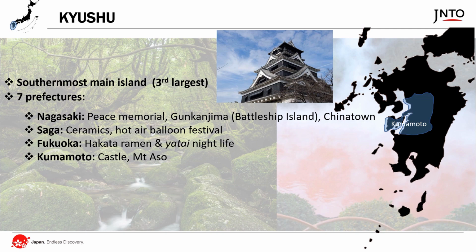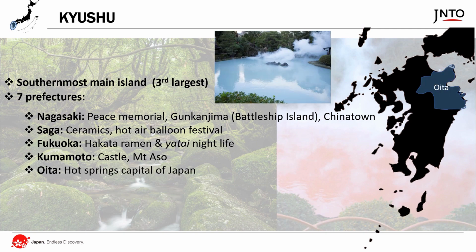Kumamoto Prefecture, known for Kumamoto Castle, as well as the great outdoors at Mount Aso. Oita Prefecture is well known as the hot springs capital of Japan and is quite famous for its hells, which are brightly colored springs that you can't enter, but don't worry, there are plenty of hot springs there that you can enjoy.